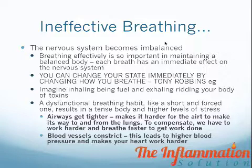Ineffective breathing leads to the nervous system becoming imbalanced. So breathing effectively is so important to maintaining a balanced body. Each breath has an immediate effect on the nervous system. You can actually change your psychological state immediately, or within a few minutes, by changing how you breathe. And this is a Tony Robbins thing that he brought to my attention.